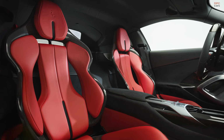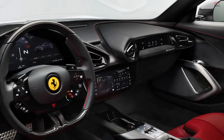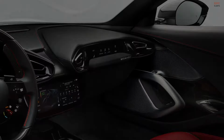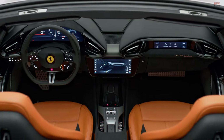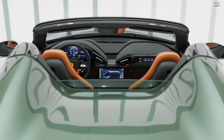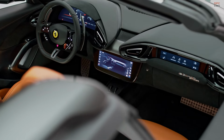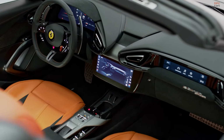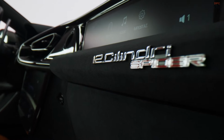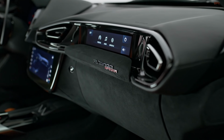Ferrari 12Cilindri presents an interior that is as meticulously crafted as its breathtaking exterior. Stepping inside the 12Cilindri, one is immediately enveloped in a cocoon of luxury and advanced technology. The cabin features a harmonious blend of traditional craftsmanship and modern design elements. Premium leather upholstery adorns the seats, dashboard, and door panels, offering a tactile experience that is both opulent and inviting.